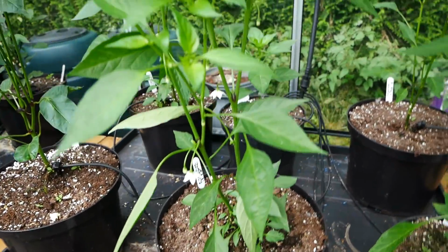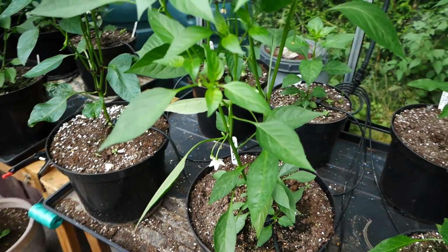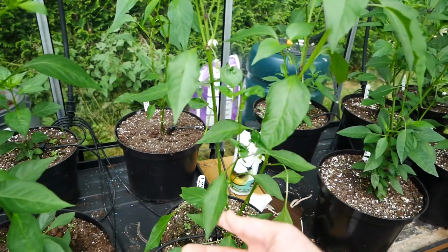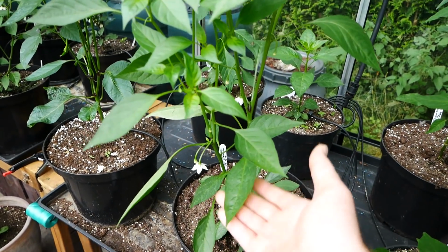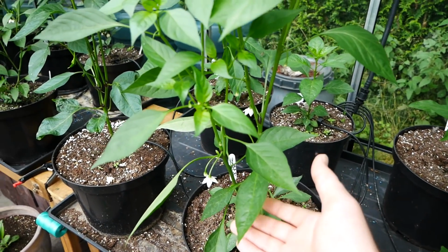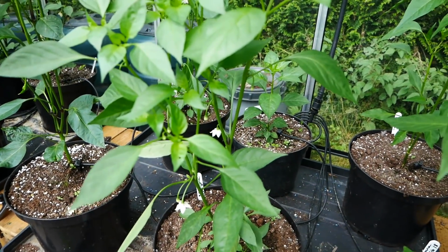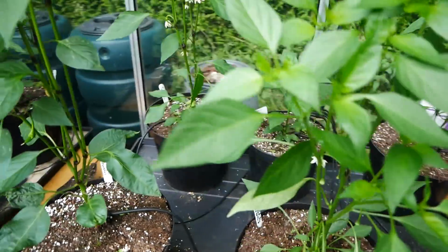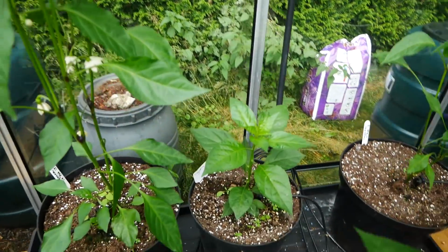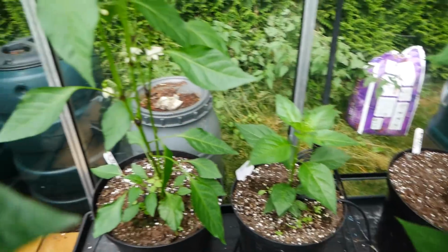And this one here is doing very well as well. This is a ring of fire. So basically that's an extra hot cayenne plant. So it has the same sort of flavor profile as the cayenne, but a lot hotter. And at the end of the season, you'll see what I'm going to be doing with these. I've got some really cool sauce ideas. So quite excited about that. At the back there, another little cayenne plant. Again, he's playing catch up, but he'll get there.